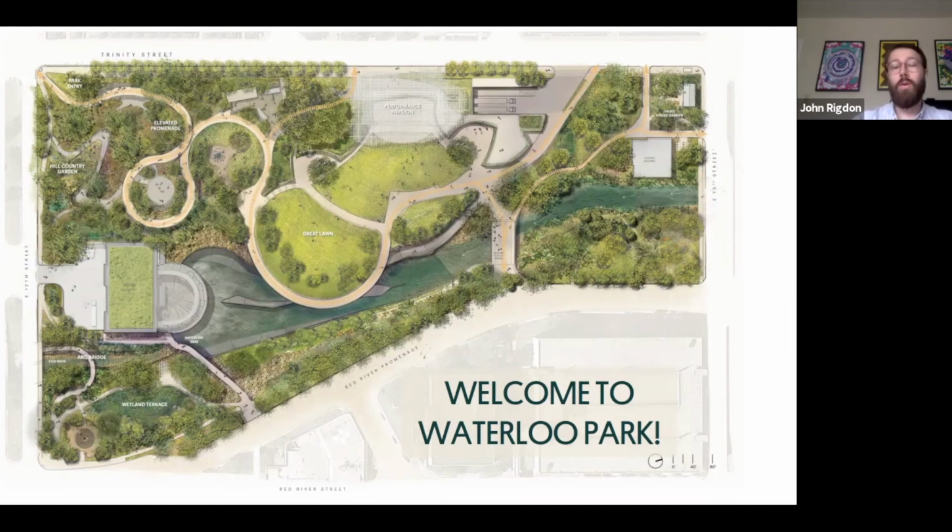And then in total, the Greenway will be about 35 acres of new and restored public open space along about 1.5 miles of restored Waller Creek. And that'll go from 15th Street, which you see on the right side of your screen there, all the way down to Lady Bird Lake. Waterloo Park is between 15th and 12th Street, and then Trinity and Red River. So it's just south of the new hospital and med school, and right near the Red River Cultural District, right on there.